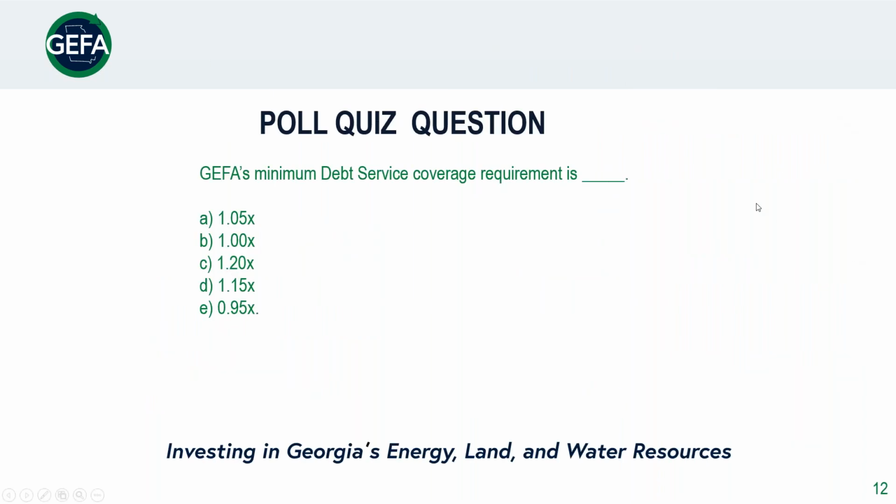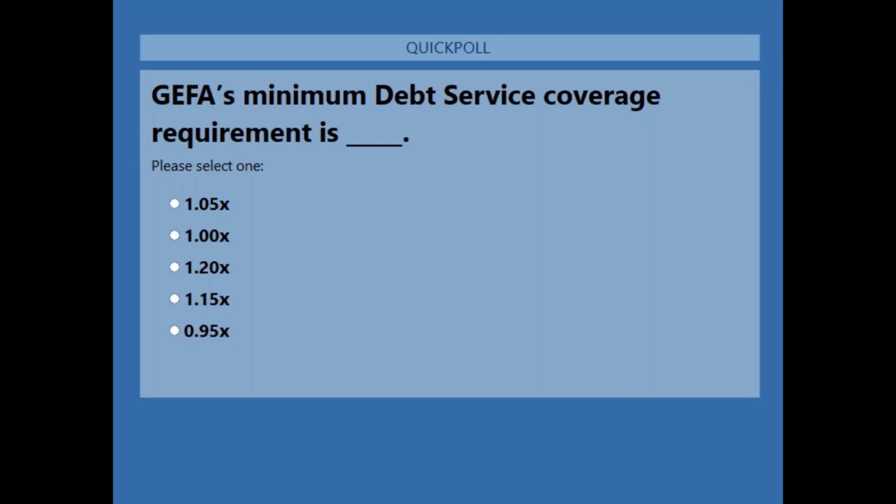that's our next poll question. What is GEFA's minimum debt service coverage requirement? Is it 1.05, 1, 1.2, 1.15, or 0.95? Thank you so much, Shalina. And everyone, the poll is up on your screen, so you can go ahead and start submitting those answers. GEFA's minimum debt service coverage requirement is, fill in that blank.